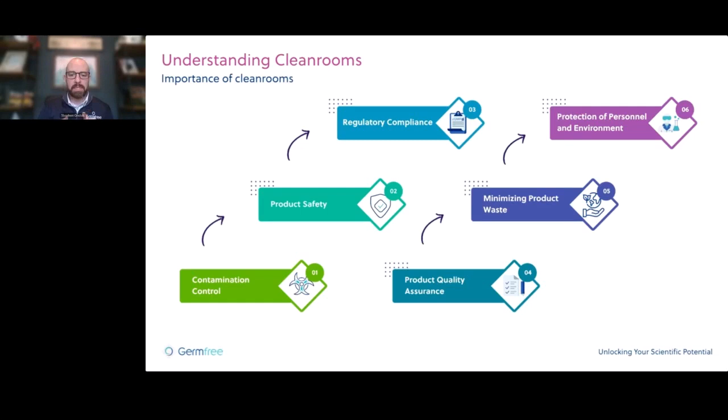So maintaining regulatory compliance helps meet all of those standards. Again, looking at FDA, EMA, and ISO are great places to start from, doing documentation and looking at regulatory bodies and what that means. Product quality assurance comes back into product safety as well.